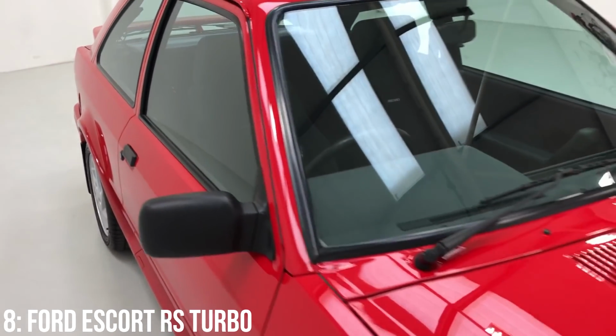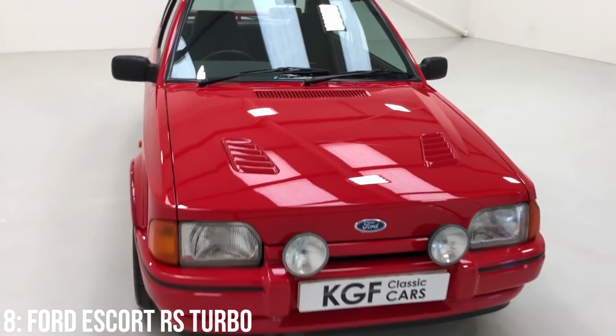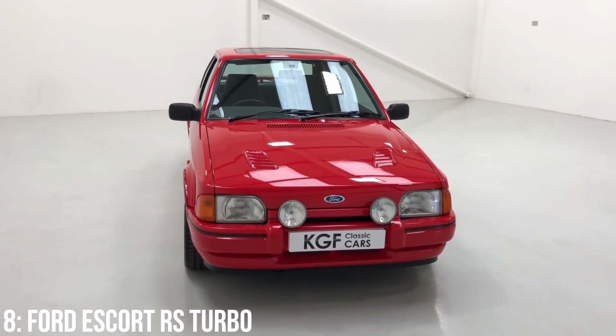The engine is known to be tough, but can sound quite bad, which usually means it's time for a service. Head gasket failure isn't unheard of either, and the main shaft of the gearbox is a key weak point.